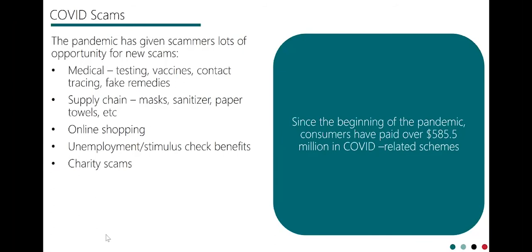So medical is pretty obvious, it's a virus. And so they're trying to take advantage of our need for both information and supplies. I've seen scams out there that target testing and vaccines, contact tracing, some of them even proposing fake remedies for COVID. The next category is supply chain. So remember when we were all worried about where can we buy toilet paper? Some of the scams have taken advantage of that and offered to send masks or sanitizer or things like that that might be in short supply. So they're taking advantage of our need for those types of things.